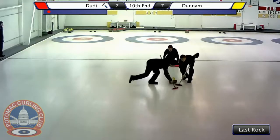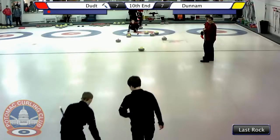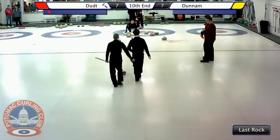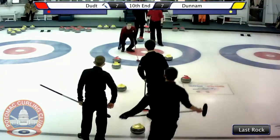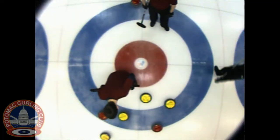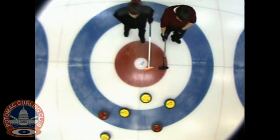Dunnam delivering his final rock here in the 10th end. He's either going to wind up a guard or a draw. Looks like he's trying to draw to the top 8 foot. They should have been sweeping that. He drew, just biting the 8 foot.